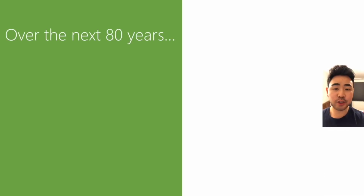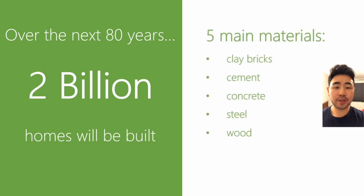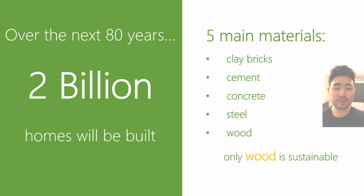By the end of this century, the UN predicts that our world population will grow to a staggering 11.2 billion people, which will require the construction of over 2 billion new homes. Efforts are being made to make new buildings operate more eco-friendly, but what about the materials being used to build them? Currently, there are 5 main materials used to build homes: clay, cement, concrete, steel, and wood, with wood being the only one that is sustainable and affordable.